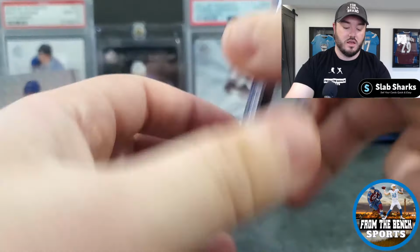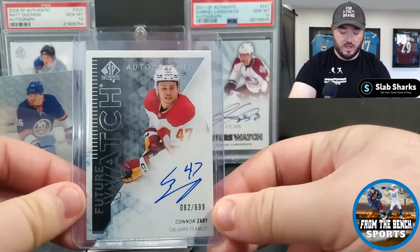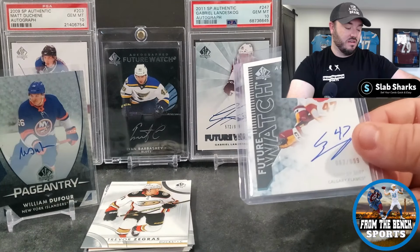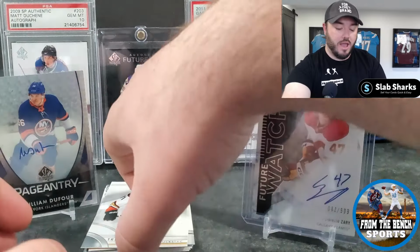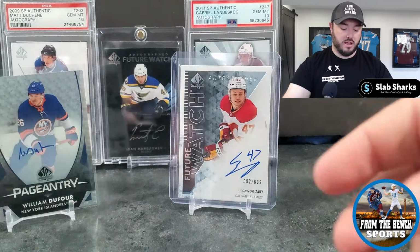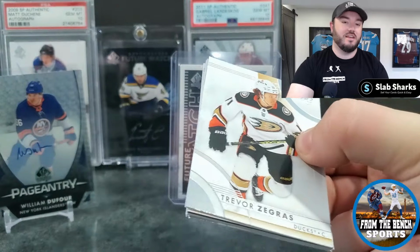So once again, a lot of people, myself included, I don't mind when this is a scenario. And I will say that till I'm blue in the face. This scenario here where I have Connor Zeri, William Dufour, great, and I have a true future watch, I'm okay with getting a retro. My problem is when I've opened boxes in the past couple years and I don't get a true future watch auto. Then I feel a little gypped.